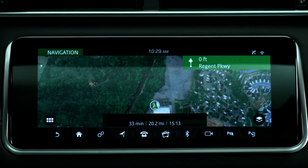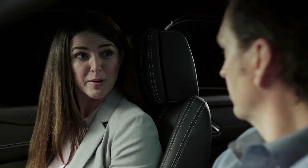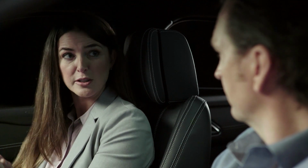Okay, but what happens if I get to my destination and I have to park around the corner and I still don't know where to go? Well, that's no problem at all once you've parked your car. And by the way, the system can recommend parking spaces. You can get out of the car. All of the navigation is now back on your phone and it'll get you to your actual destination.